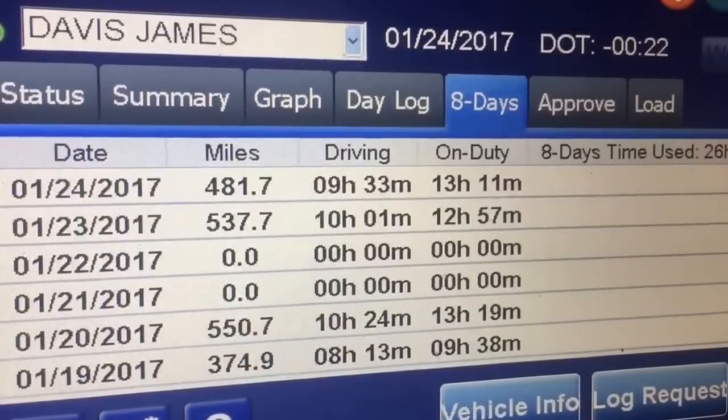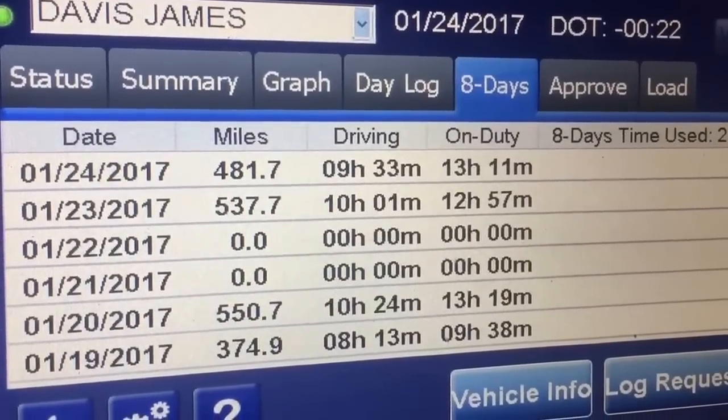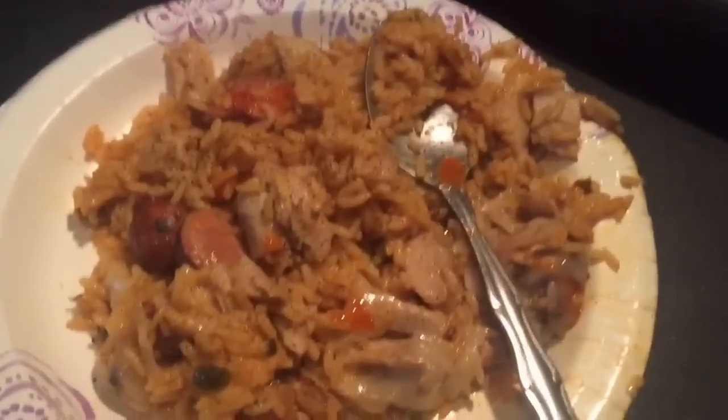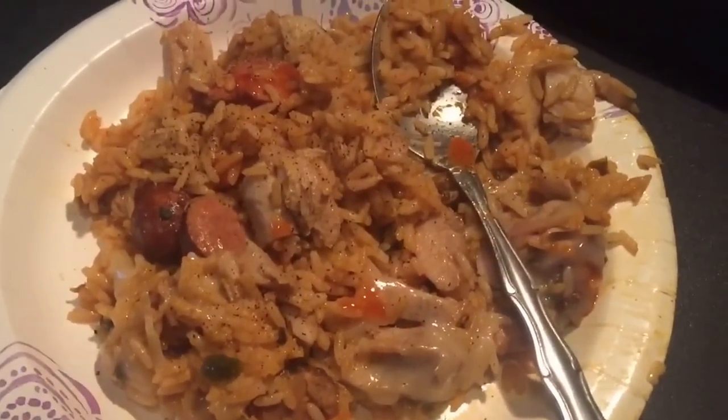But while we're waiting on the cheese to melt, this is what my clock situation looks like. So let's take a look and see if our cheese is melted. Oh yeah, it's melted. All I added was just a little pepper, a little garlic and sea salt, and a little bit of Texas Pete. All right, the moment of truth. Let's see how it is.